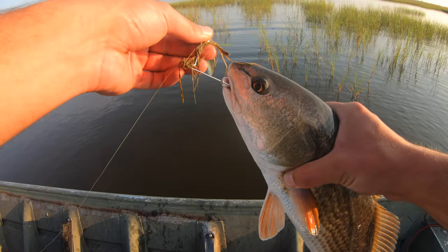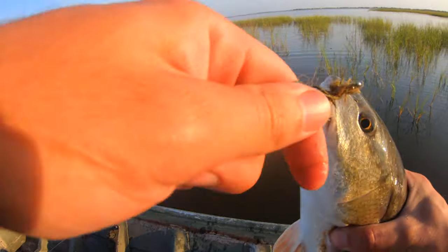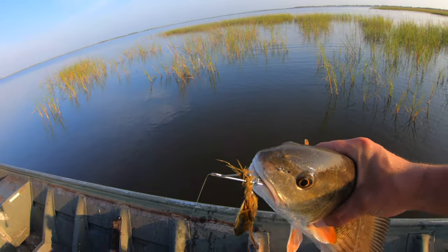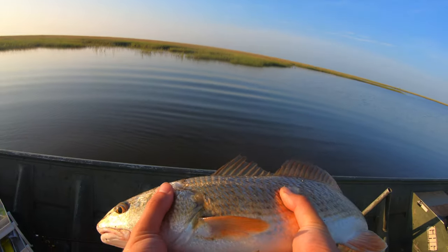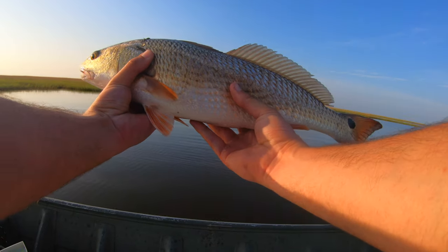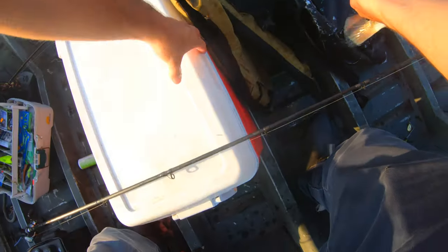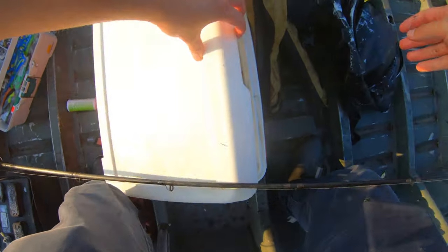Oh, he choked it too, man. God dang. I mean, look at this. He absolutely choked that spinnerbait. Exactly what I'm looking for, y'all. Beautiful. Give me a couple of these to take home to the family. We got something good to eat tonight.